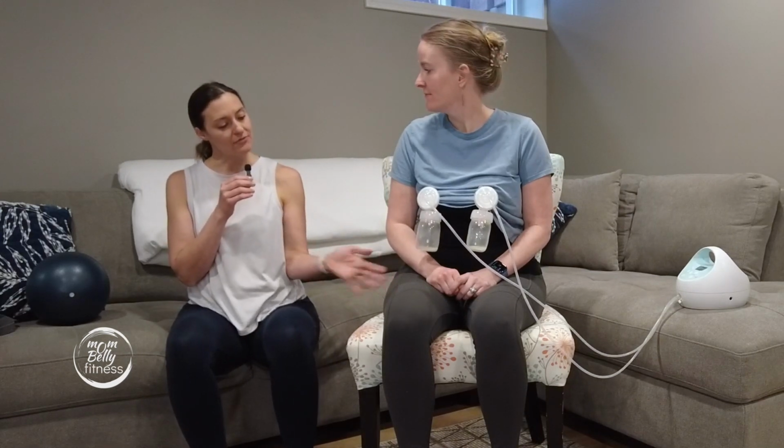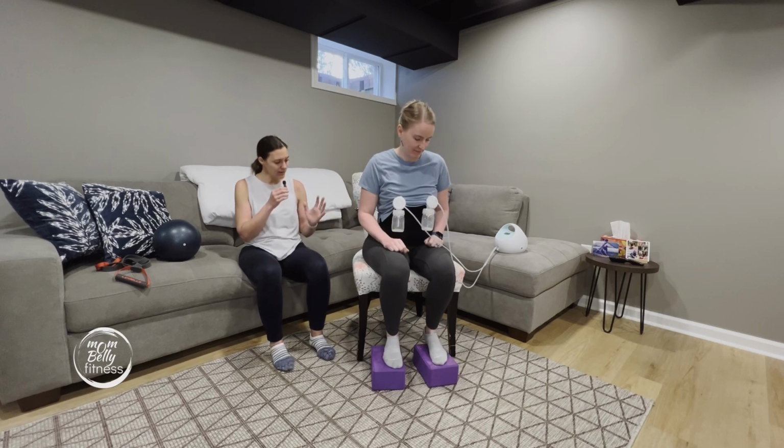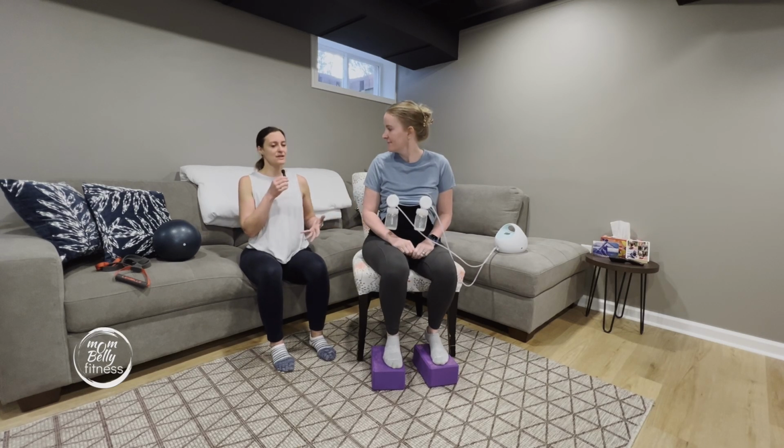If you're going to be doing some kind of movement or exercise when you're sitting down pumping, think about sitting towards that front half of your chair so you have room to move. And then that's going to allow you to mobilize and move the pelvis, placing it in a more neutral, happy position in line with the ribs.